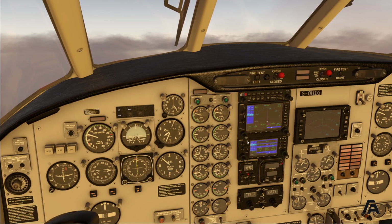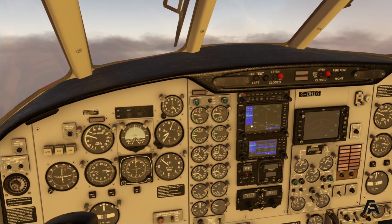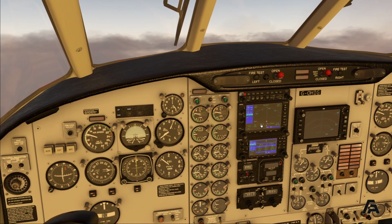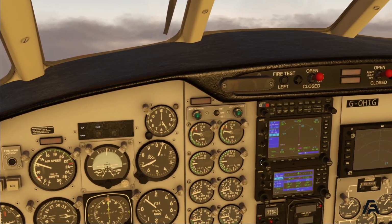Let's do this. We can track, in case we lose the GPS or something, we do have VOR and Grand Cayman 115.6.